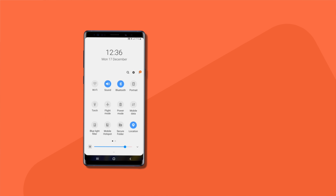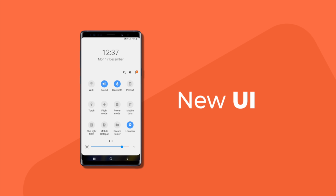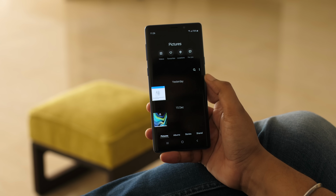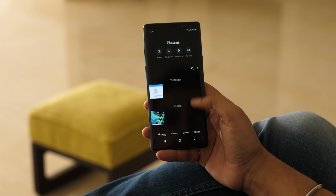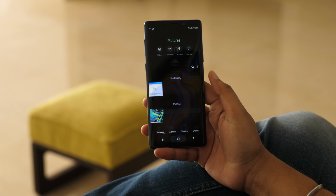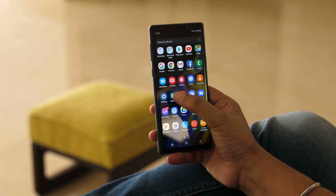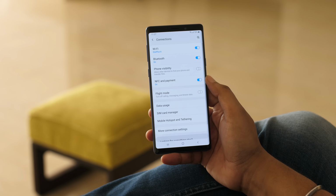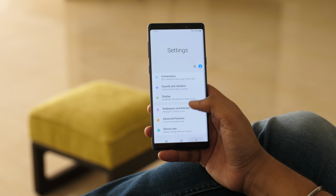Now let's talk about the new Samsung One UI. Samsung's One UI brings a brand new UI that seems very intuitive. So the new One UI brings an interface that makes one-handed usage better. And it's not a surprise, I mean it's One UI after all. So now there's a viewing area at the top and an interaction area on the bottom half.